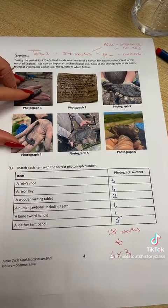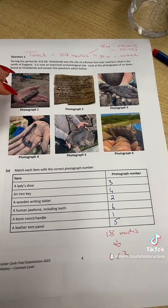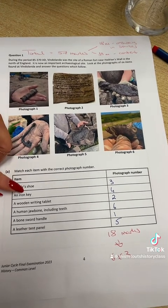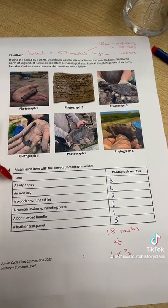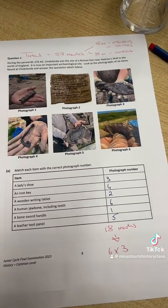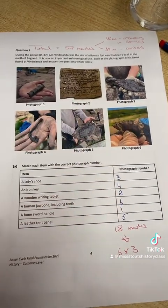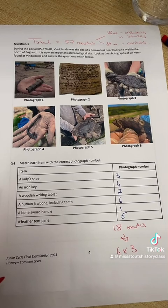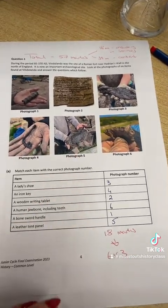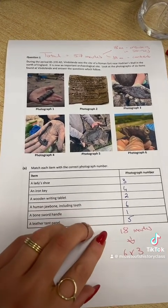So these 18 marks, and again, you're not going to know they're 18 marks because it doesn't say 18 marks on the paper, but these 18 marks are here for you to collect, to gather, okay? So you study each item and match it with the correct one. So our lady's shoe, our iron key, our wooden writing table, our human jawbone, including teeth, our bone sword handle, and then our leather tent panel. Okay, so there was 18 marks for this. It was 6 by 3, so you got 3 marks for each correct one.